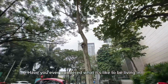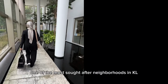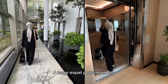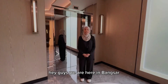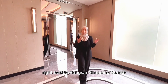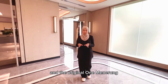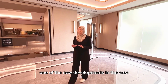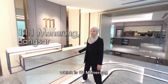Have you ever wondered what it's like to be living in one of the most sought-after neighbourhoods in KL? The city is known for attracting a large expat population for its diversity and attractions. Hey guys, we are here in Bangsar, right beside Bangsar Shopping Centre and the original one Menerung. We are here to take a look at one of the new developments in the area, which is 111 Menerung.